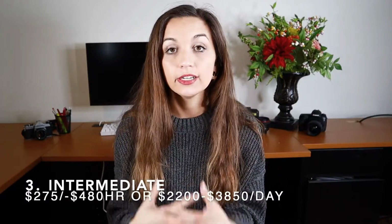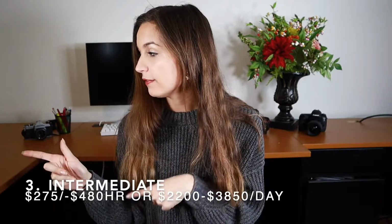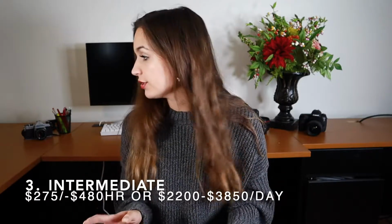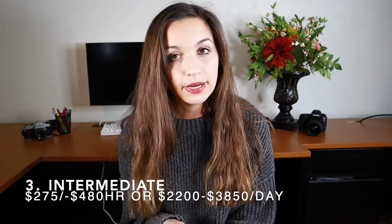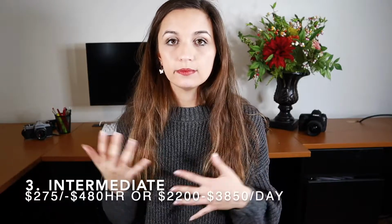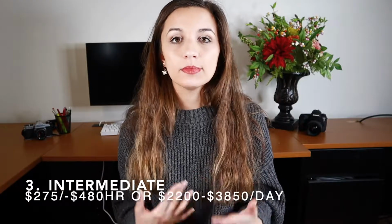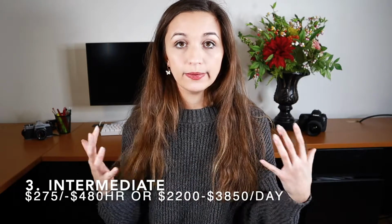Level 3 in this guide is an intermediate photographer, and this is someone who is charging between, I'm looking at my computer, $275 to $480 an hour. So your day rate would be $2,200 to $3,850. At this level, you should know how a timeline works, be involved in the timeline process, and have a client experience set up. In other words, you're not just showing up to a wedding and shooting. You should have something in place, either a welcome guide for your couples or a client gift, something to elevate the experience, because you are starting to get into a full-on business experience.